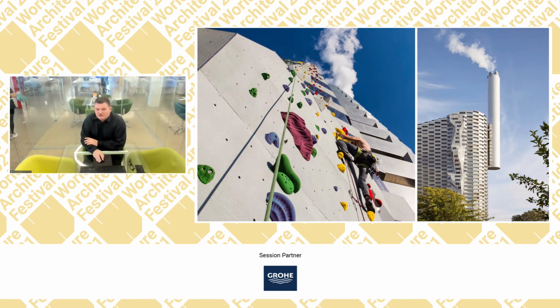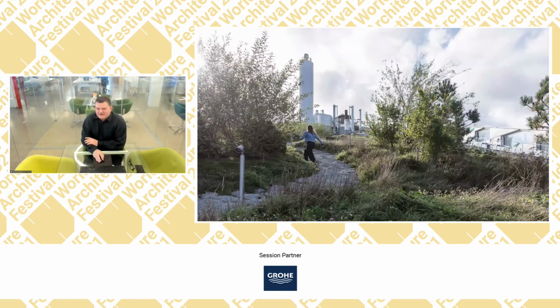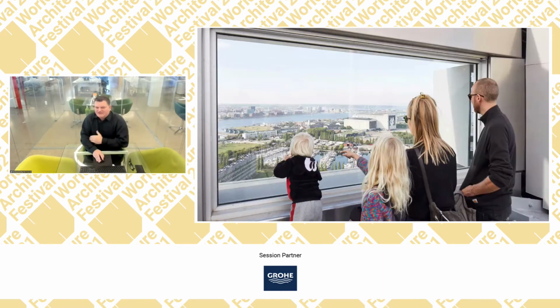This is Europe's tallest climbing wall that also allows people to actually climb up to the 90-meter top instead of just the footpaths that you see here. And it's become that kind of community draw. So people just go up to the top with their families to actually enjoy views out over Copenhagen, which is, of course, one of the flattest countries in Europe.